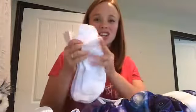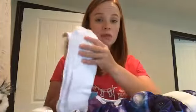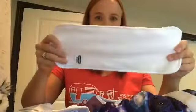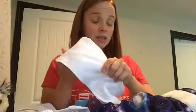Okay, so if your baby floods, you might need to add a fast absorbing organic cotton is what we would recommend.